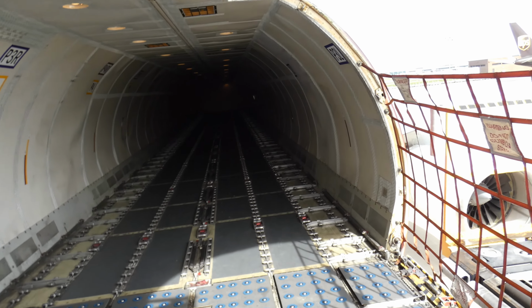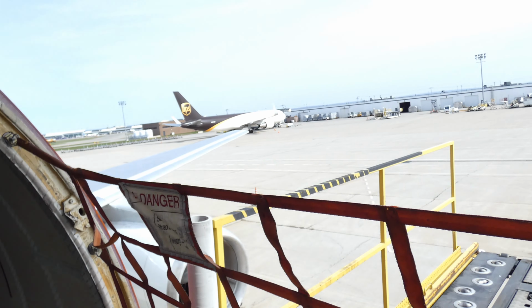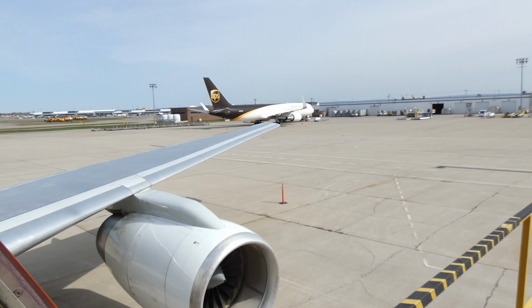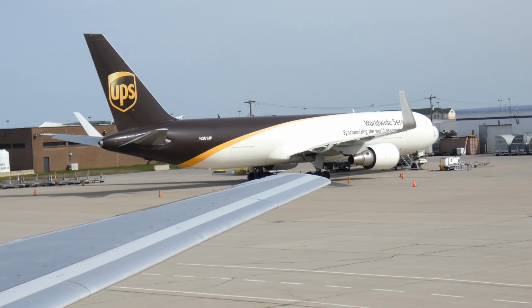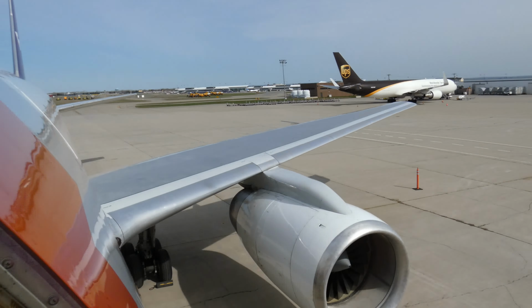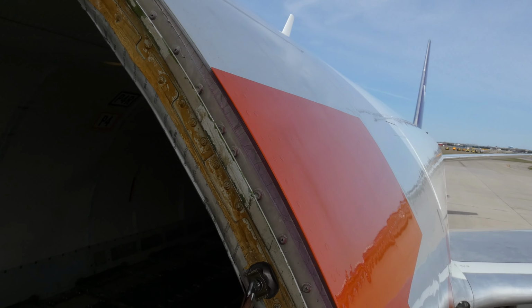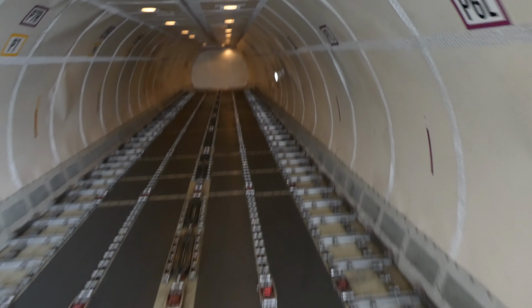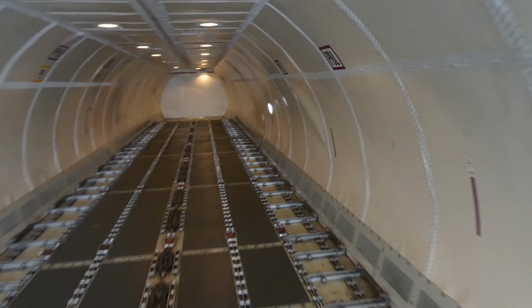Here is the cargo area. There's one of the UPS 767s over there. All these rollers on the ground and everything. All the way to the back.